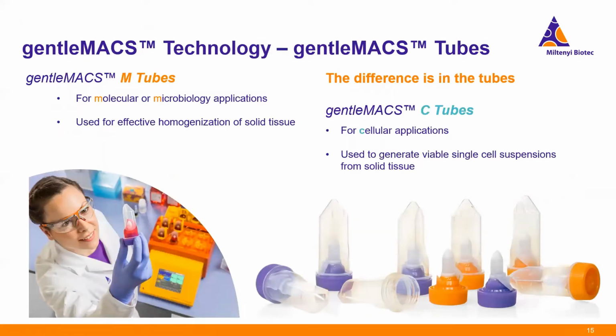There are two tubes that come with the Genomics system, and they're based on the downstream application of interest. There's the molecular application tubes, or the M tubes for short, which are used to homogenize tissues and enable you to obtain samples for isolating things like mitochondria, RNA, proteins, and other subcellular contents and organelles of interest. And then there's the cellular application tubes, or the C tubes, that are used to gently dislodge cells from your tissue and leave you with a well-dissociated single-cell solution.